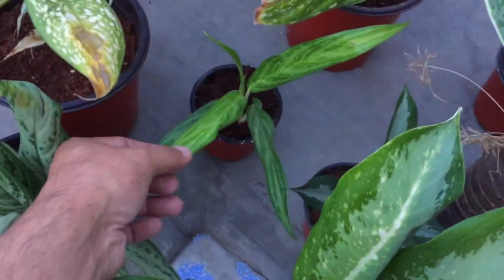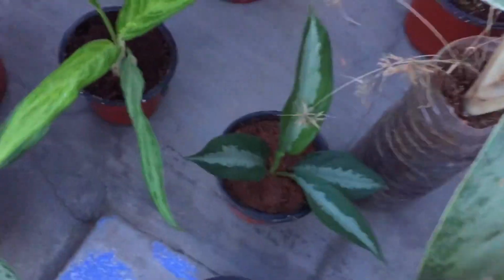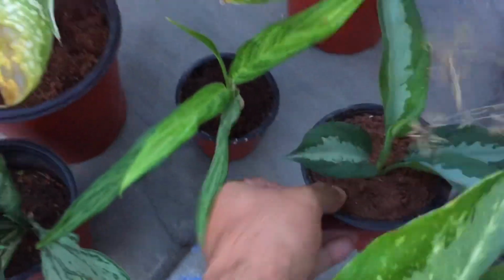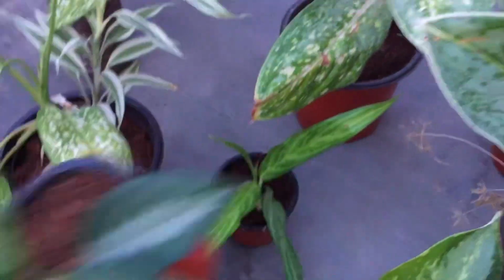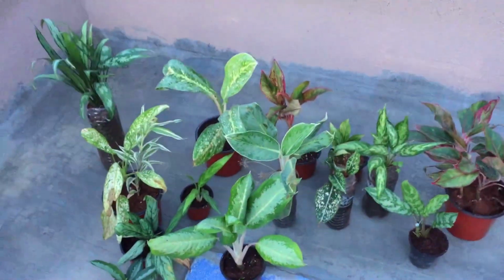Like this one gets a little less indirect bright light, but it is doing quite well, so no issues with that. Even this one, if you remember, I had made a video on it. Even this one is doing quite well. It is about to put out a new leaf, which is quite exciting to see. So these are all the varieties of aglaonema.